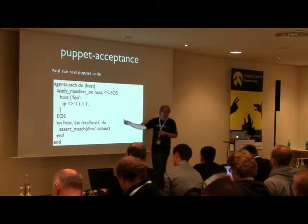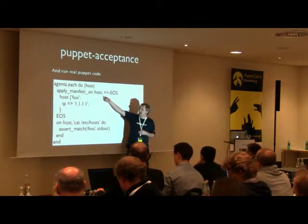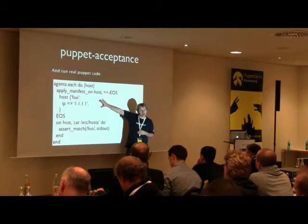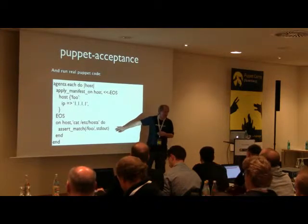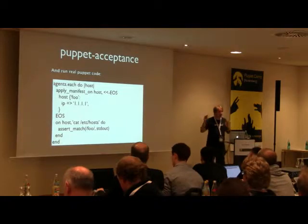But what if you can run Puppet? So this is the DSL that we've written. We can actually run a Puppet manifest on all of those boxes that you've chosen, run a shell command, and make sure it actually worked. Do you see what I'm saying here? So these are real tests. This is not emulated. This is for real.